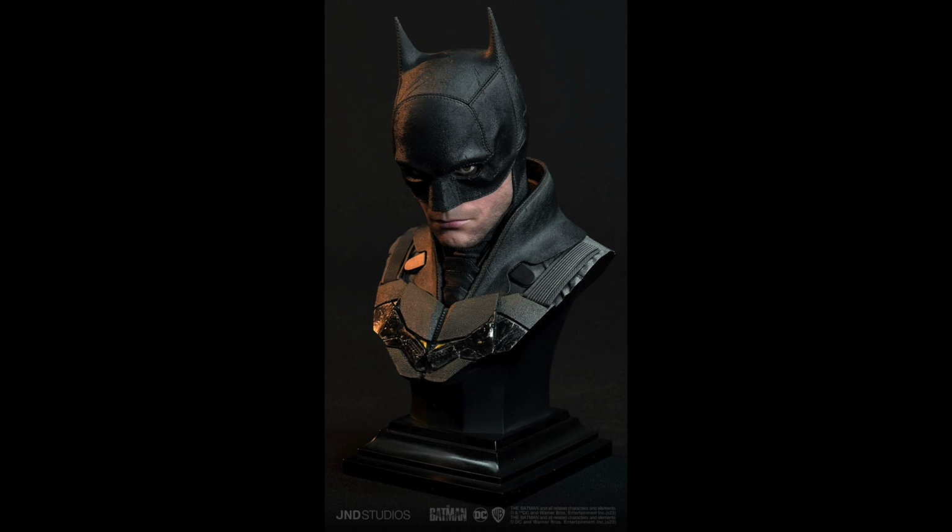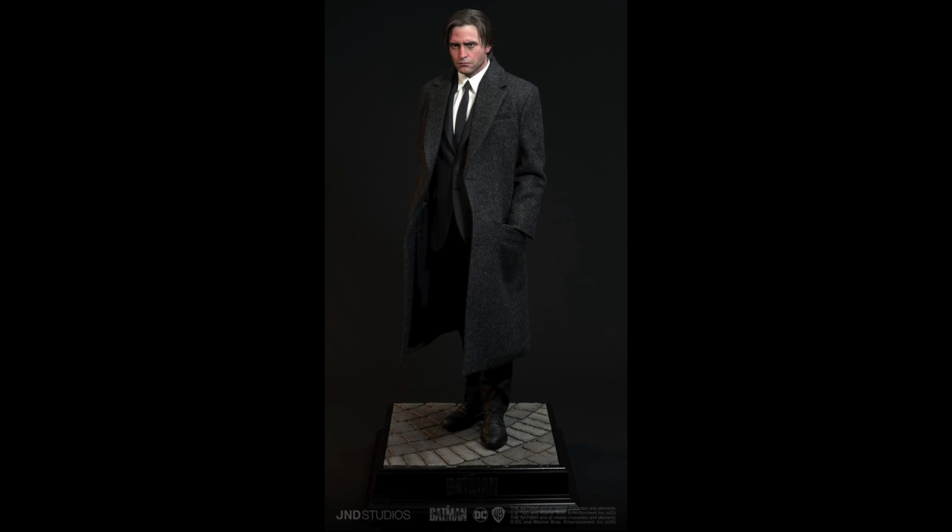The stubble and the leathery texture on the stitched together cowl. And the collar's really cool. That's grown on me pretty quickly since I saw the movie. Now this just looks like a real dude standing there, forget about it. I love the base as well, look at the beautiful brickwork. The clothing just looks exceptional. It's a gush fest, folks, what can I say?